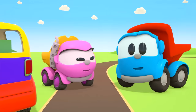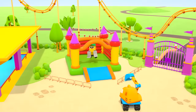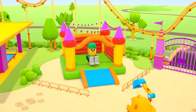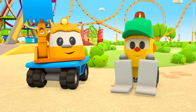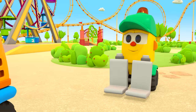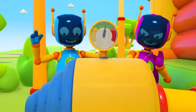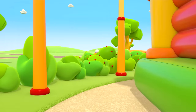Where are they off to? I'll look for a pump at home. Hey! Woo-hoo! Woo! Lifty and Scoop have come to the amusement park to jump on the bouncy castle. Now it's my turn. Robots, no. You want to take the amusement park's pump? The bouncy castle will go down right away.